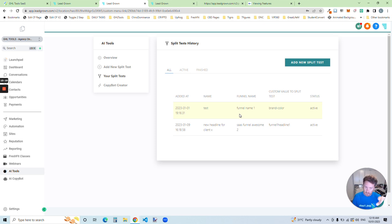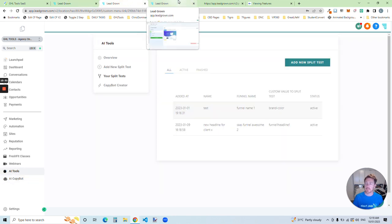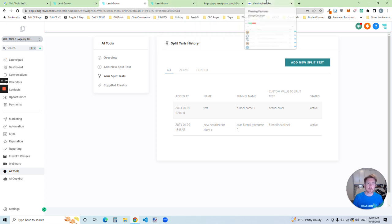I've quickly covered off the copy creator as well. I did want to give you a quick summary of our roadmap, but I might make that on another video. So effectively, we are adding features like crazy. The CopyBot creator came out this week. We had the split test that went live at the start of the week last week, and then on Friday I started building out the CopyBot creator while my devs were on leave. They got back yesterday, and here we are with the CopyBot creator. So this stuff is happening really, really fast.